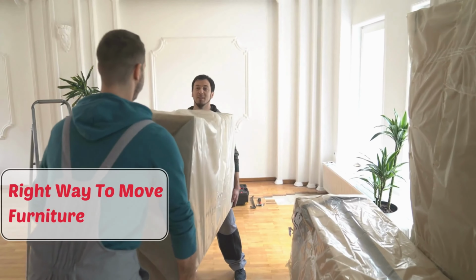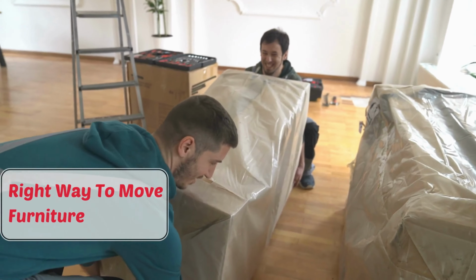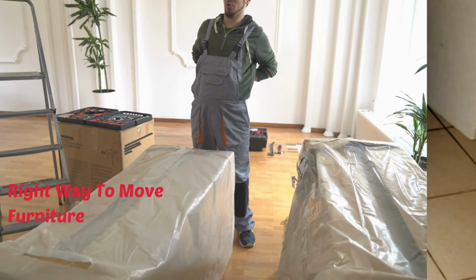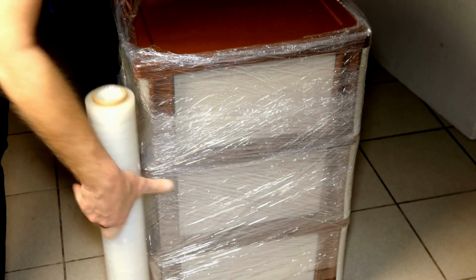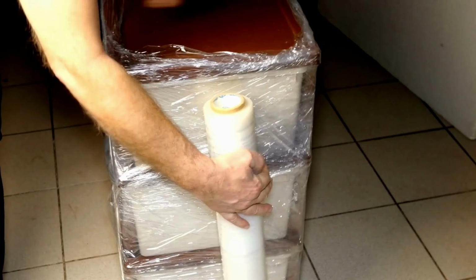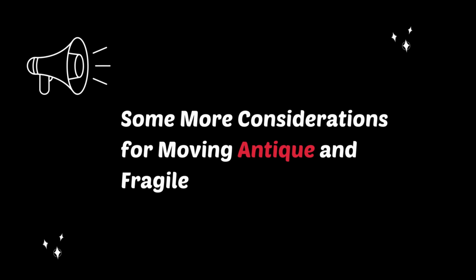When it comes to packing antique furniture for a move, it's important to take extra care to protect these valuable and often irreplaceable items. Before packing antique furniture, make sure it's clean and free of any dust or debris. Use a soft cloth or brush to gently clean the surface of the furniture, and allow it to dry completely before packing. Some more considerations for moving antique and fragile items.